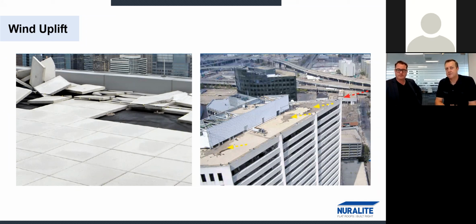Yeah, I think first and foremost, we need to acknowledge that it hasn't really been an issue here in New Zealand. From Nuralite's point of view, we've seen scenarios where people haven't protected from wind uplift under the tile, as we've already talked about, from a balustrade point of view. And yes, of course, that's going to cause a bit of wind uplift there. But in a traditional style with a parapet, what we see on apartment buildings and that sort of thing in New Zealand, we haven't had a single issue of wind uplift in New Zealand with Nurajacks.